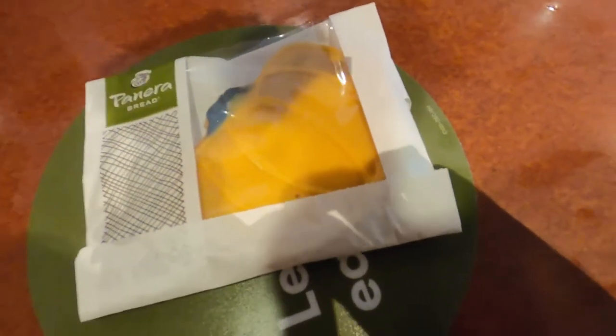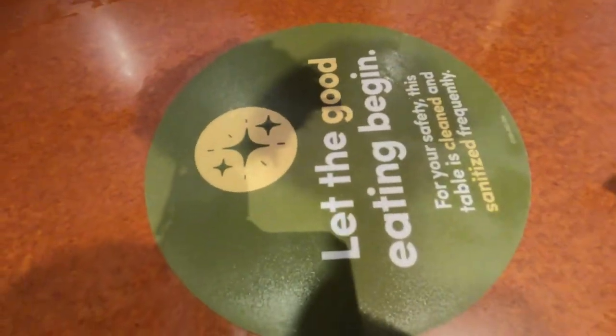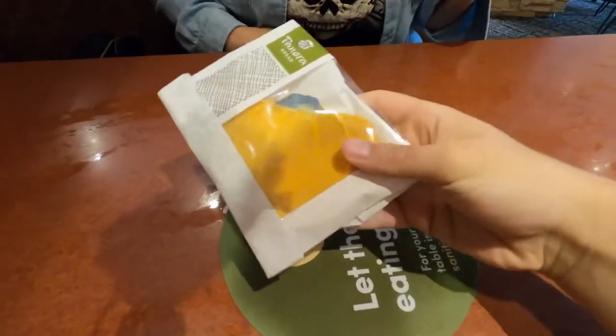We're at Panera Bread, and we're about to have the pumpkin cookie. They also had a pumpkin muffin that looked cool. We're gonna go with the cookie. Let you guys know what we think. There it is in its signature Panera Bread bag. And they have like these little things on the table. Looks like it was just clean. So, nice job, Panera Bread. Let's eat some cookies. Or a cookie.